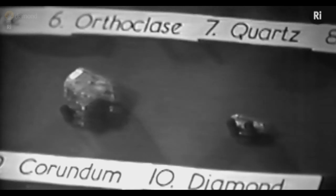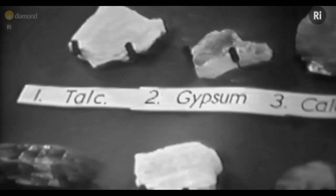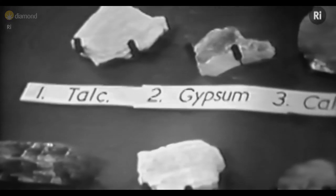He was a teacher. He was an absolutely born teacher. These are so arranged that each scratches the next. This one scratches that, that scratches that. Talc is the stuff we use for baby powder. Babies, apparently, are slightly more than one on the hardness scale. It was such fun to be with.